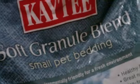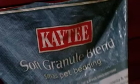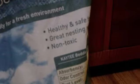So in my last video, I showed you I decided to use a new bedding for the litter box. And it's in there now. It's just little wood and paper balls. It's by KT. It's a soft granule blend. It's a small pet bedding, and it says here it's healthy, safe, for great nesting, and non-toxic.